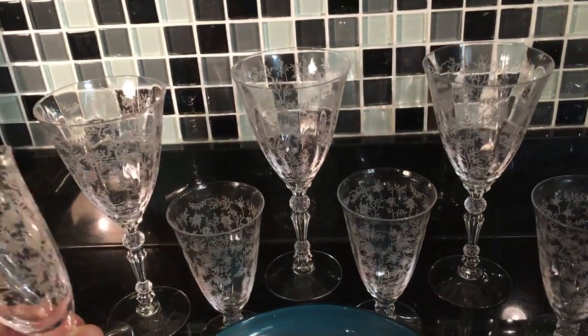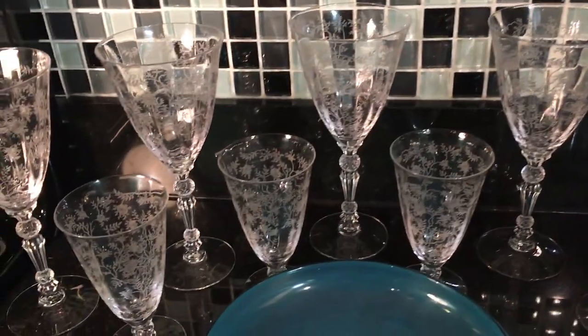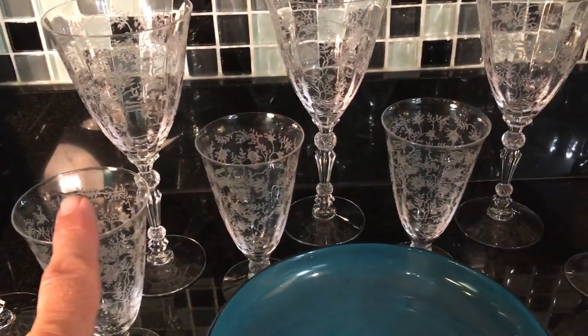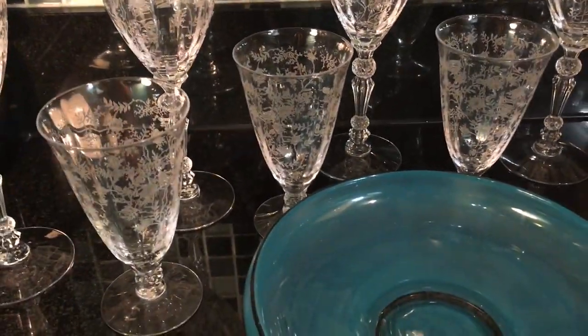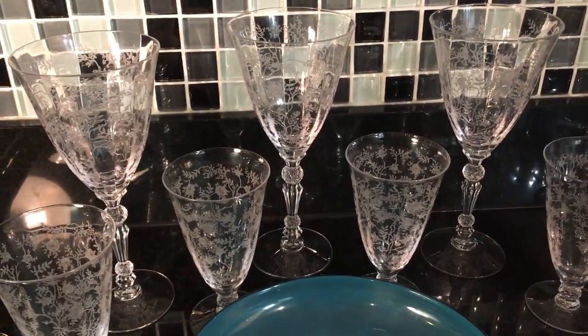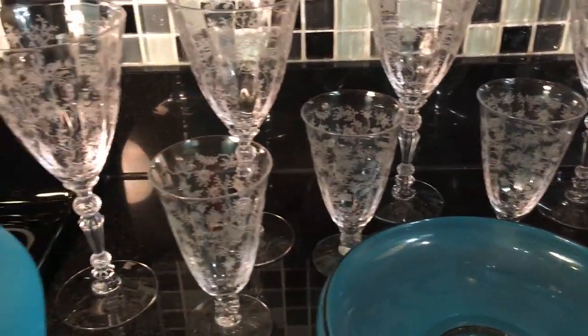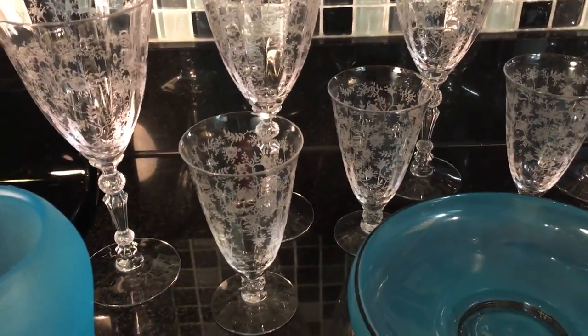We don't really fuss at our house. We're teetotalers anyway, and so we only drink ice water or iced tea out of these, and sometimes a little eggnog out of these at Christmas. So four of the tall and four of the small, I'm selling them in two separate auctions. Doesn't quite have the value that it once did.